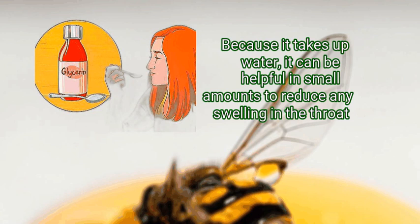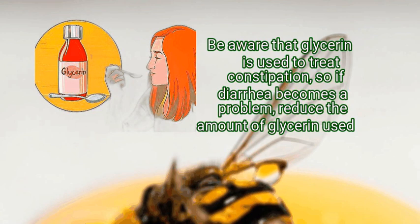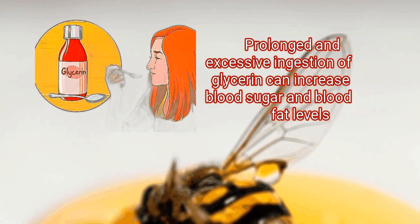in the throat. Be aware that glycerin is used to treat constipation. So if diarrhea becomes a problem, reduce the amount of glycerin used. Prolonged and excessive ingestion of glycerin can increase blood sugar and blood fat levels.